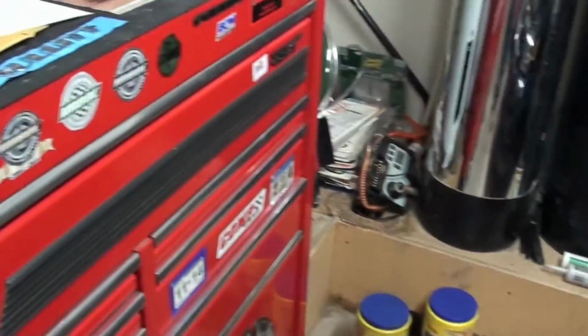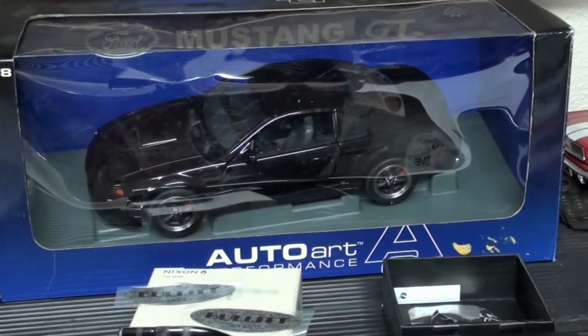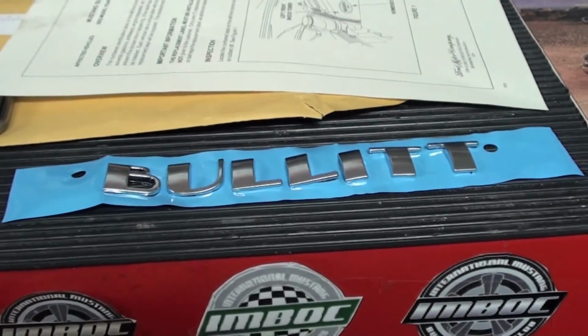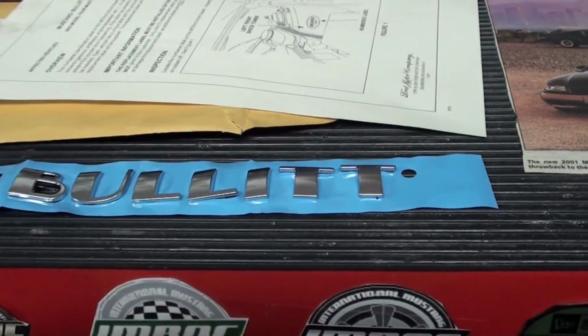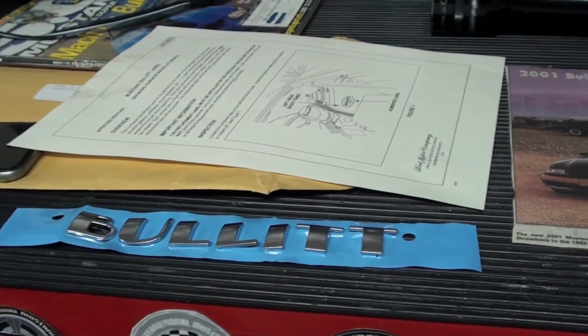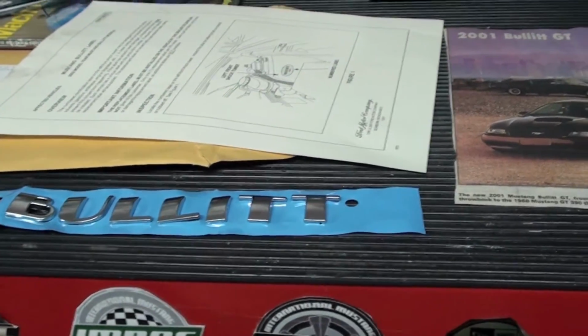I thought I'd just take a little shot here of some of the Bullitt things I have. I have one of the Auto Art models, 1/18 scale. I think that's really neat. I have an original Bullitt deck lid badge that actually belonged to the owner of the Ford dealership here in town, who had the very first dark Highland green Bullitt that I had ever seen.